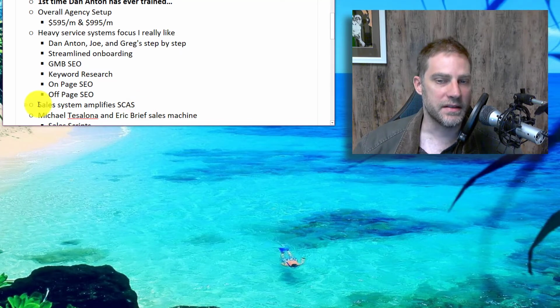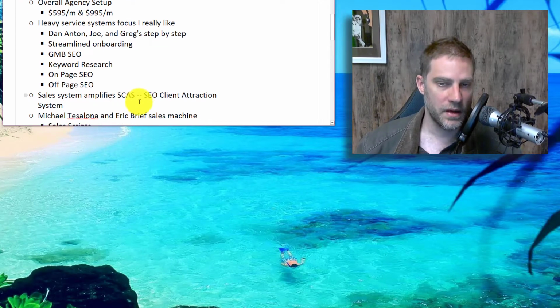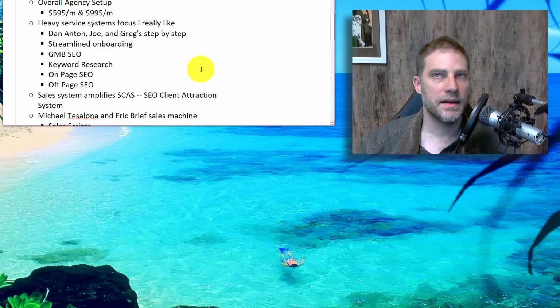And I think that the sales system amplifies what's in the SEO client attraction system. So if you're already in the SEO client attraction system, I think this really gives you another point of understanding, another tool in your tool belt that will help you build your sales system.